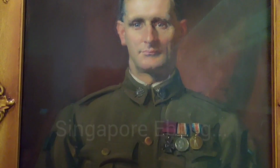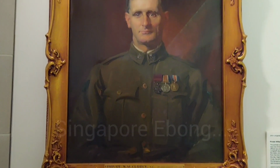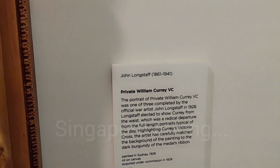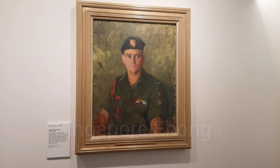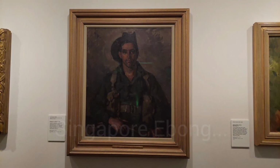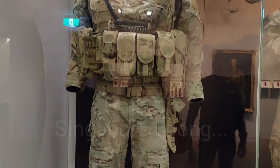From all the artifacts displayed in the War Memorial, we can understand how Australia actively participated in the First World War and the Second World War. More work is going on to make this museum into a bigger museum. Our guide also told us that after the extension of this museum, it is going to be the largest museum in Australia. Guys, now you will be seeing the well-armed outfit of a soldier.